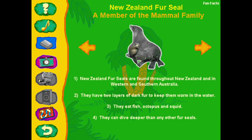New Zealand fur seal, a member of the mammal family. New Zealand fur seals are found throughout New Zealand and in Western and Southern Australia. They have two layers of dark fur to keep them warm in the water. They eat fish, octopus and squid. They can dive deeper than any other fur seals.